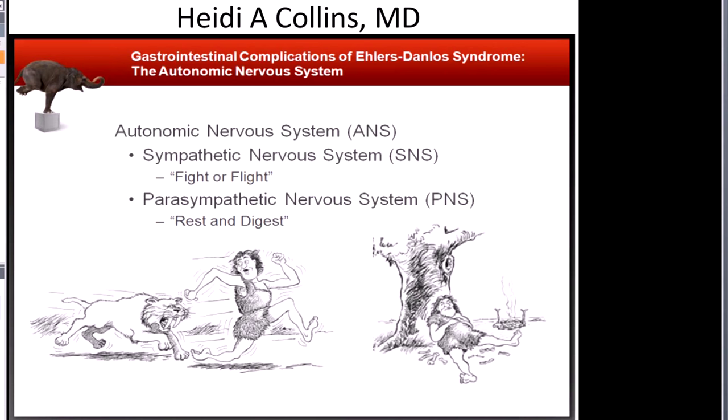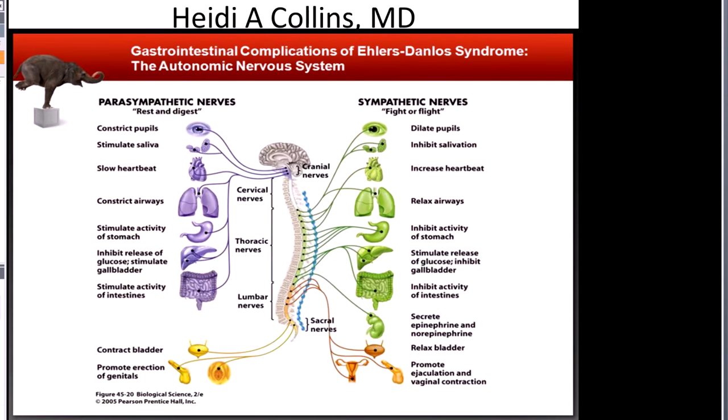Dr. Collins, our GI doctor, I love this slide, the fight or flight and rest and digest systems, trying to get them balanced. Next slide. And you guys know all the different systems that are innervated, but someone could come in with multiple symptoms from each one of these little organs. And so they have a lot of things checked off in their box, you know, but they really just want to talk to you about the three top ones.